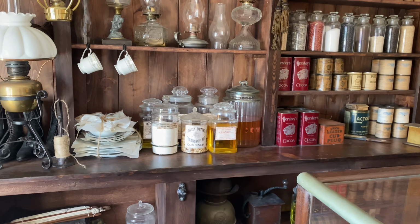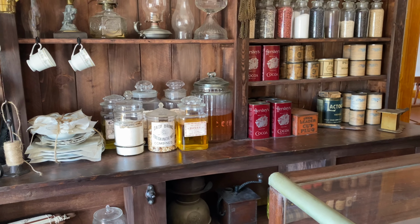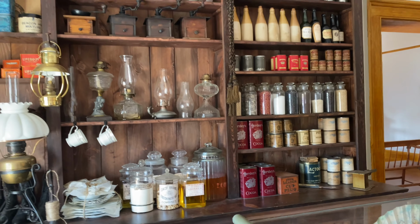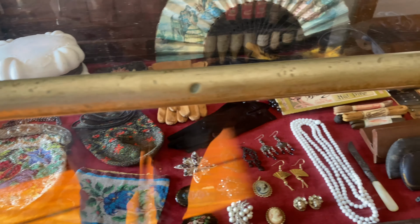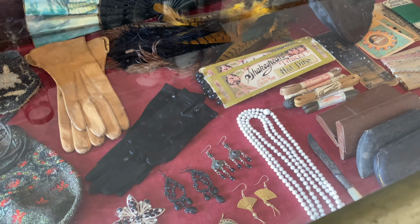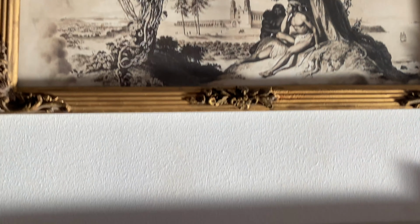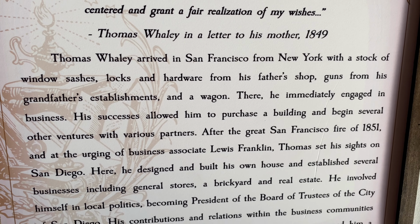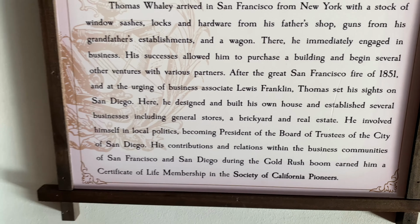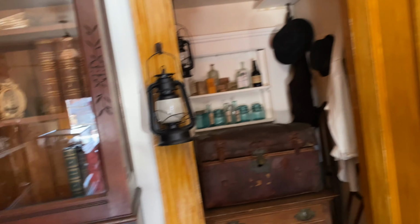It has period pieces of the time, with the jars and those tin cans and all kinds of old-looking stock in the storefront up here. And up here, there are all these old-looking clothes and gloves and beaded necklaces, all that. More of Thomas Whaley and what he was involved with. He was a real rich businessman back when. He had a lot of money. That's why he got this home. A lot of business out here. There he is with the top hat.